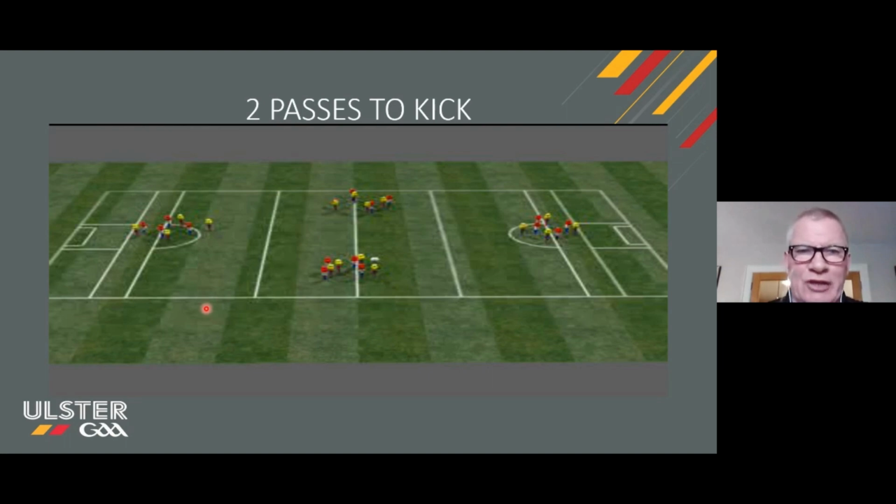So that's the thing. The ball starts off, the coach takes the ball up to one group to start. A high ball up in the air, 50-50 ball. You're competing for the breaking ball. And remember, have the four groups well spread out over the field.